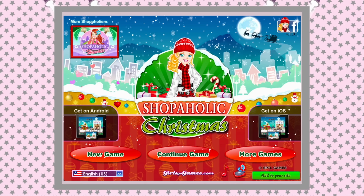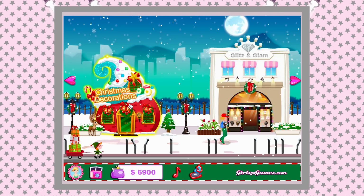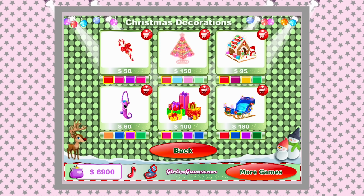Shopaholic Paris was a promising start to the series, but failed to realize the full potential of the concept in the way that the later entries would. In classic Spil Games fashion, Shopaholic Paris got a quick holiday reskin for the second game in the series, Shopaholic Christmas from November 2010. This one's mostly identical with a couple Christmas-themed additions.